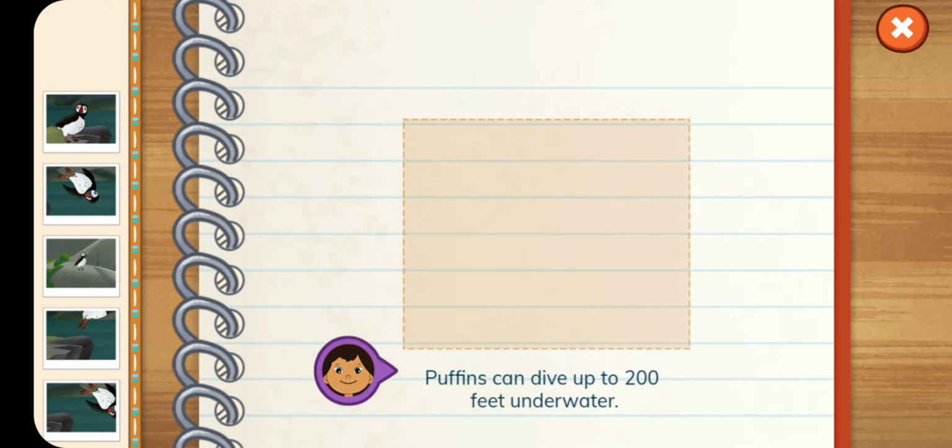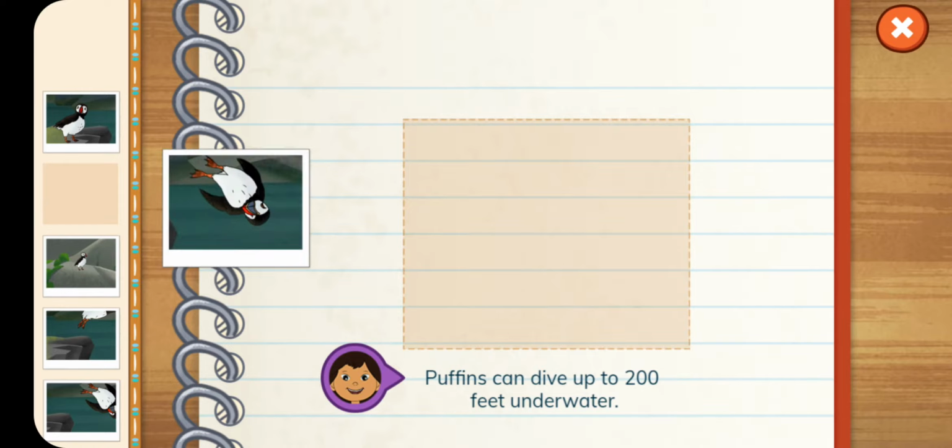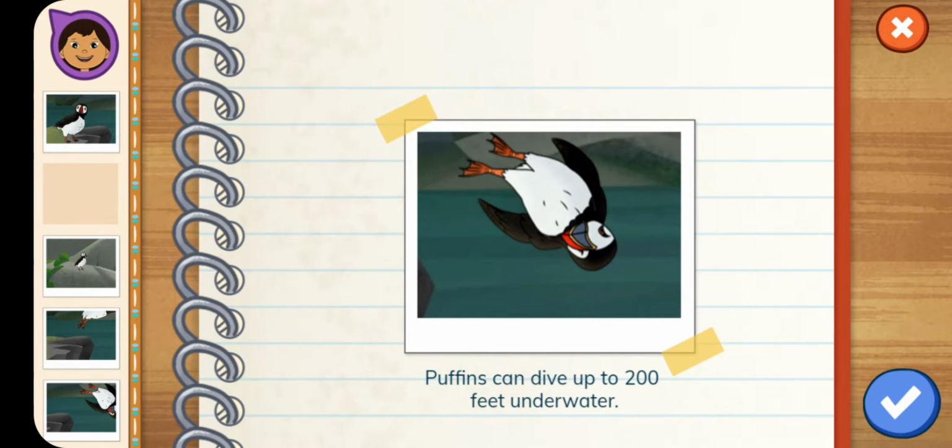Great photos! Choose a photo to match this caption. You picked a photo for the caption. Captions give information about their matching photos. Puffins can dive up to 200 feet underwater. If you're done, tap the check mark.